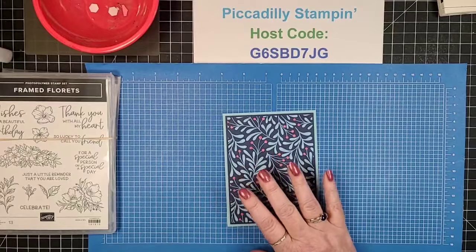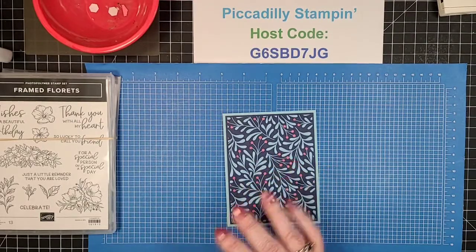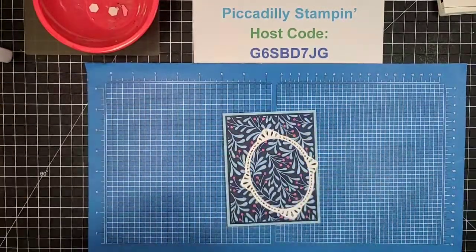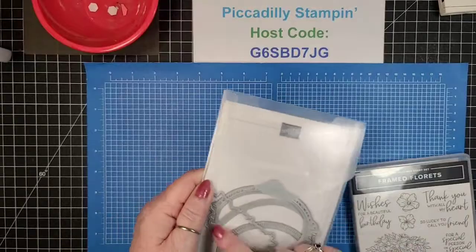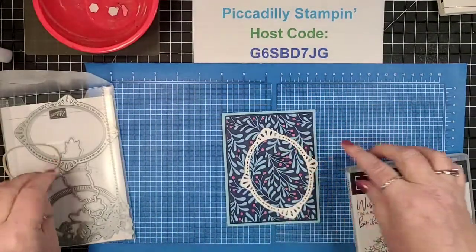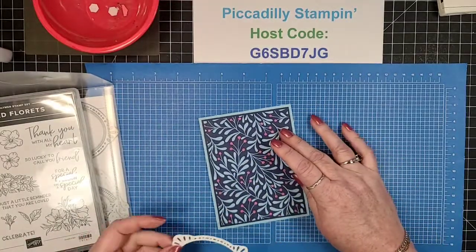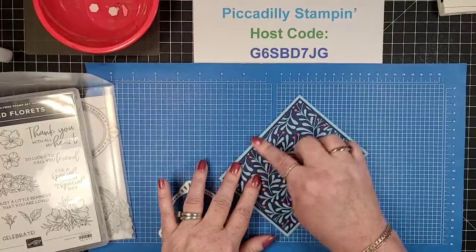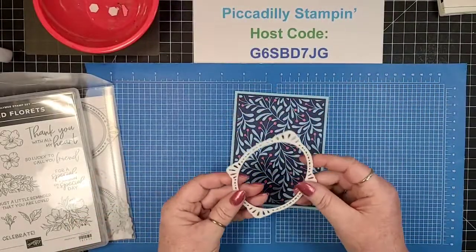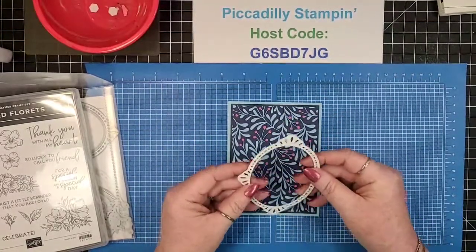Okay, so starting here, I'm going to use a die cut. And the first die cut that I have is I cut this out using the frame, this larger frame here, right there, in the basic white. And is that one where you had to go over a couple times? No. No. It actually popped right out for me. It was awesome. Cool. Yeah.